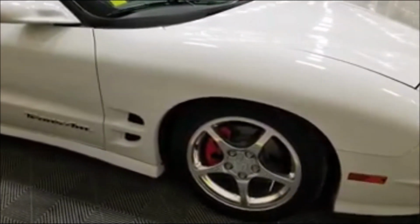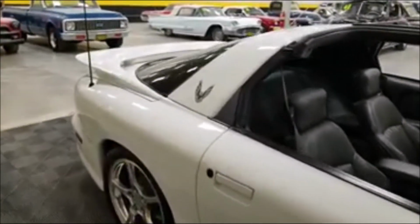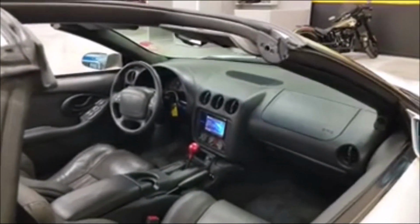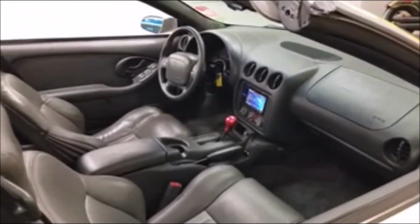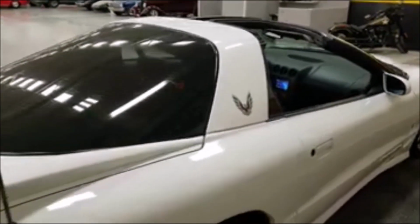As you can see, chrome wheels, more of a Corvette style wheel on there. You're going to have disc brakes all the way around on this one. It is, of course, power steering, power brakes, AC. AC does blow cold. There's been an aftermarket Pioneer stereo put in there. As you can see, that works fine. Again, automatic transmission, and that has been rebuilt to handle a little more horsepower out of this car.